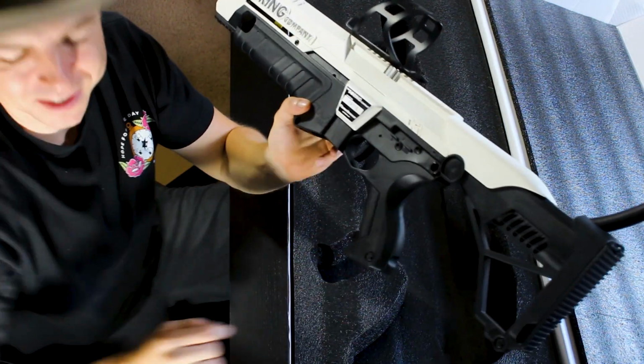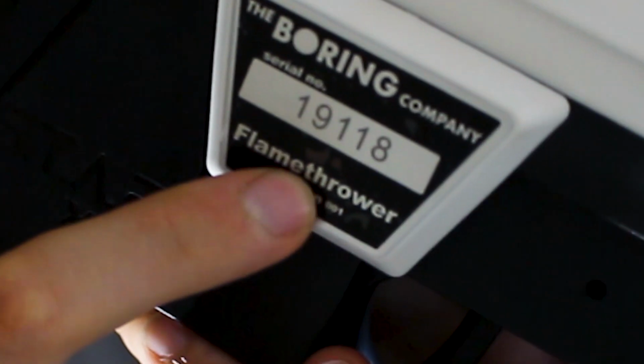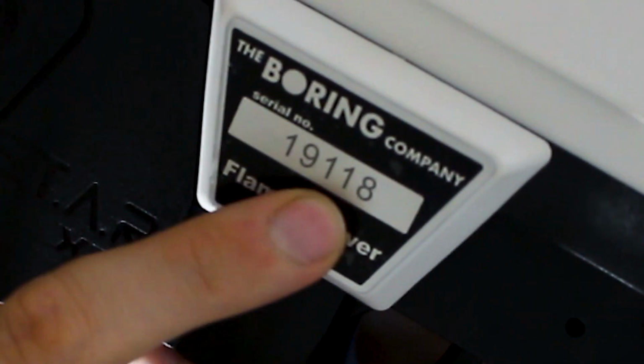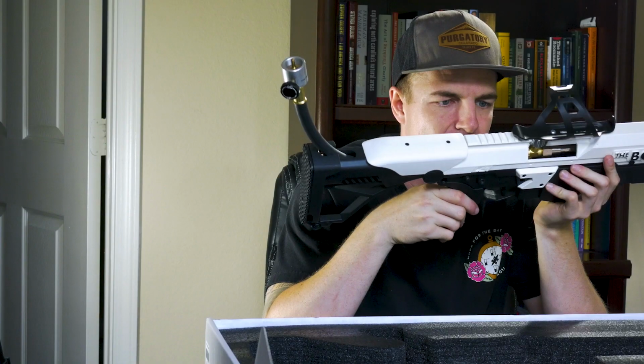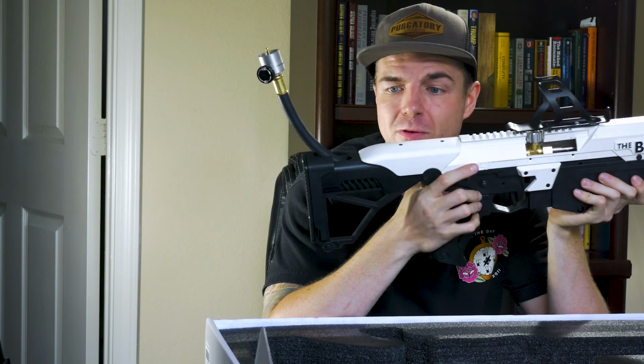Okay, let me see if I can get this on camera here. It says flamethrower, but just above it, it looks like they just tacked on "not a" right above flamethrower. Version 001. I wonder if that means there will be future versions. Are you going to do another run? No? No, that's it. Yes.